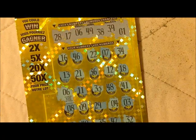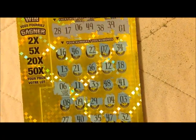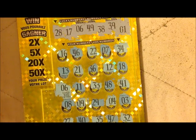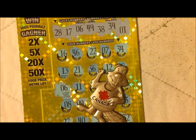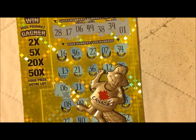$15. So there's 15 bucks on that one. What did I do? 1, 2, 3, 4. Yeah, I did 2 tickets already. Alrighty. Well, that's cool. I'll take it. 15 bucks. I did the right tickets, didn't I? 2, 2, and 2. Yeah, I did. Doesn't seem like I scratched 2 tickets.